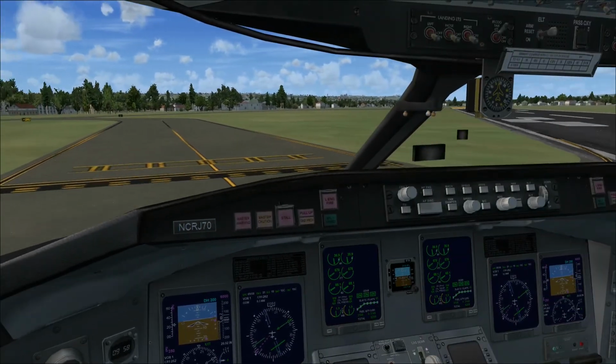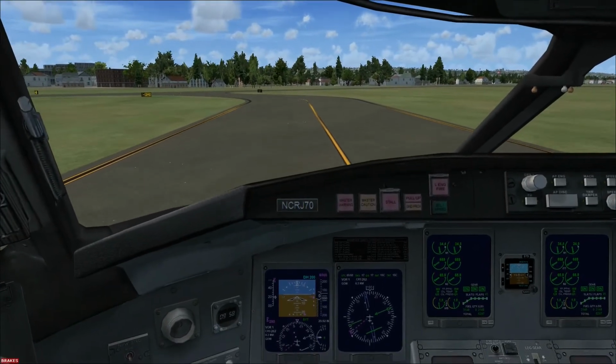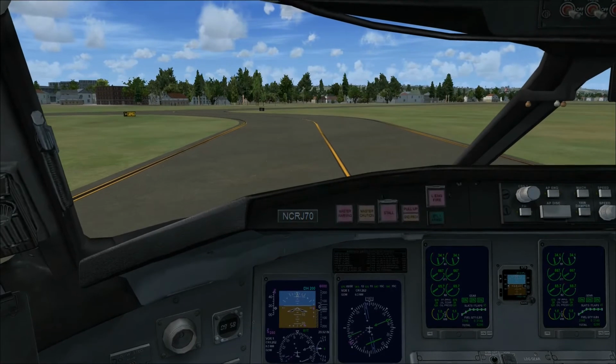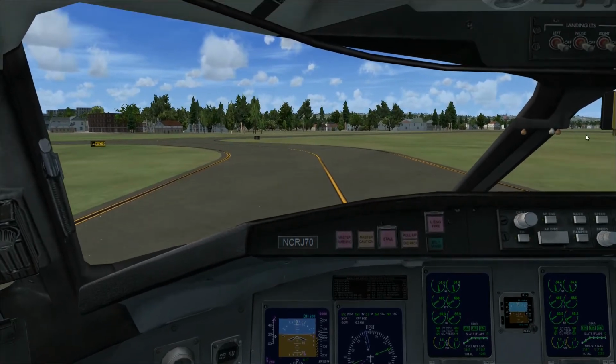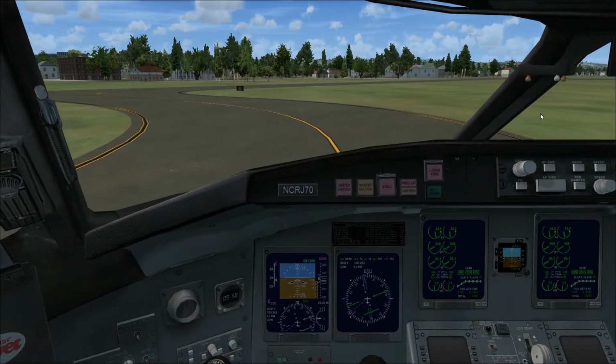Glasgow ground, orbit 526. 526, taxi to the gate, follow the 737 on the taxiway all the way to the ramp. We'll follow the 737, orbit 526.